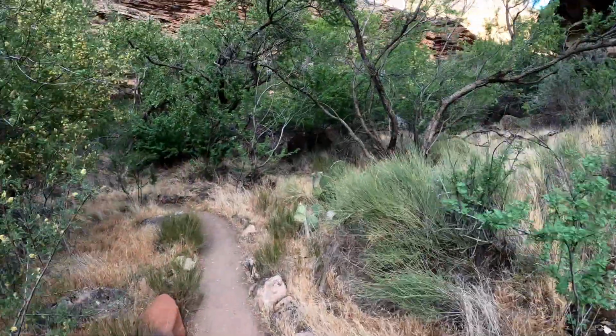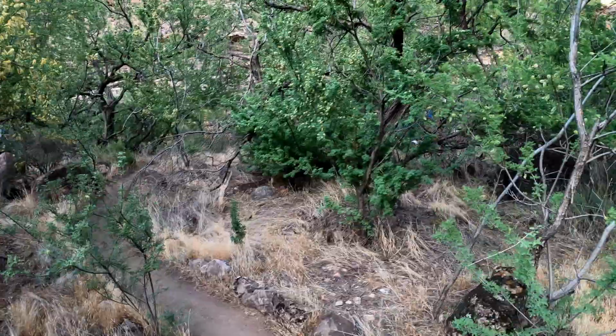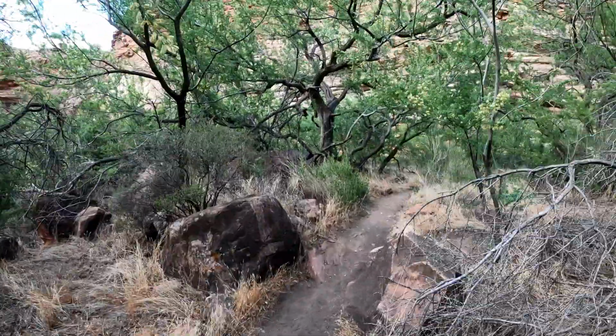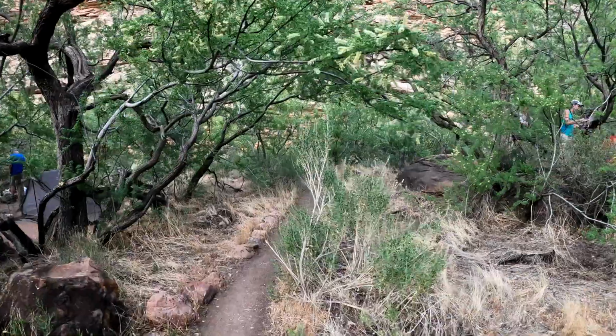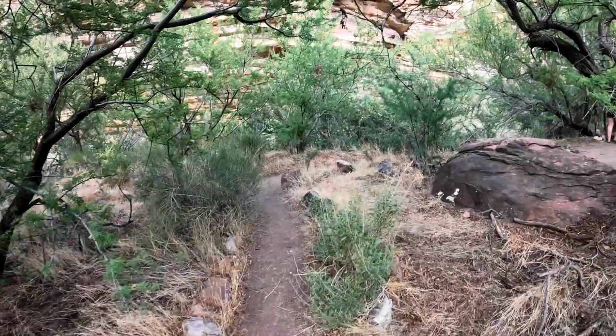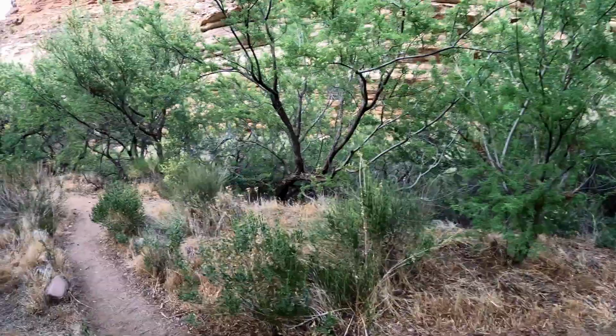But yeah, like I said, we spent about 3 hours down at the river, and it took us about an hour each way to get there. It's like 1.5 miles. Not too easy. But I'll take you down to the river, or to the creek area first.